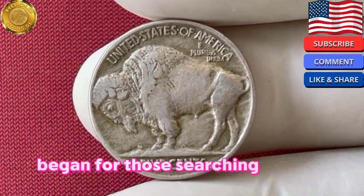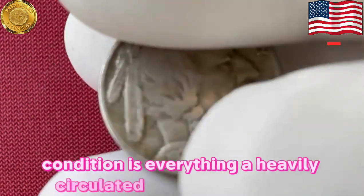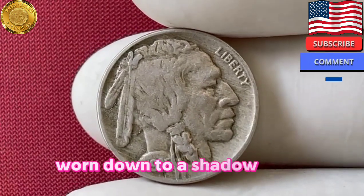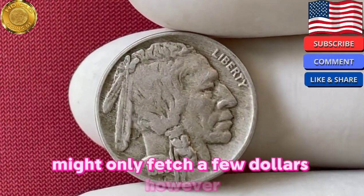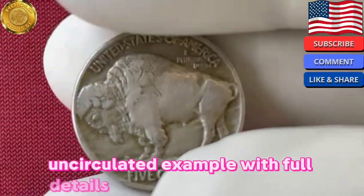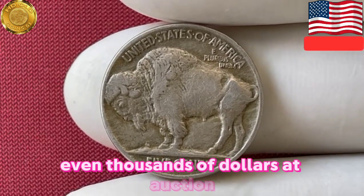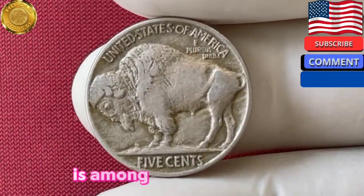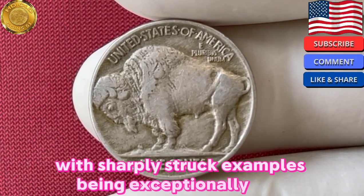For those searching for this coin today, condition is everything. A heavily circulated 1925 Buffalo nickel, worn down to a shadow of its former self, might only fetch a few dollars. However, a well-struck, uncirculated example with full details can command hundreds, even thousands, of dollars at auction. The San Francisco minted version, in particular, is among the most elusive, with sharply struck examples being exceptionally rare.